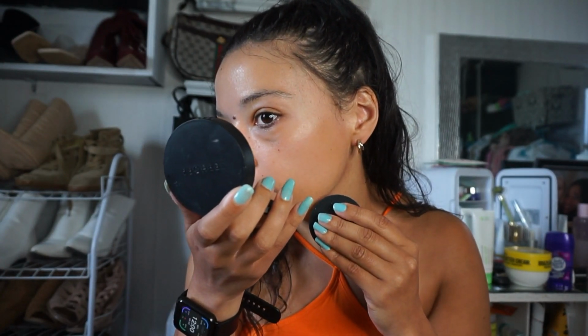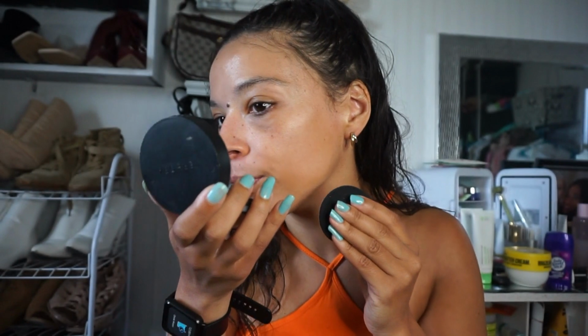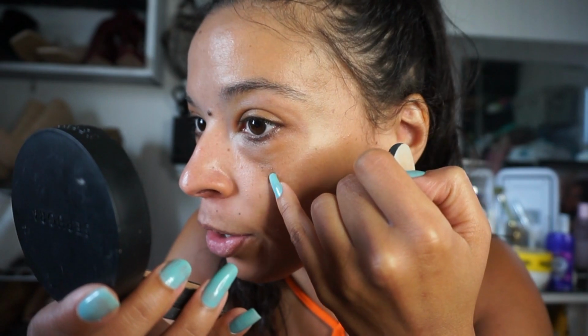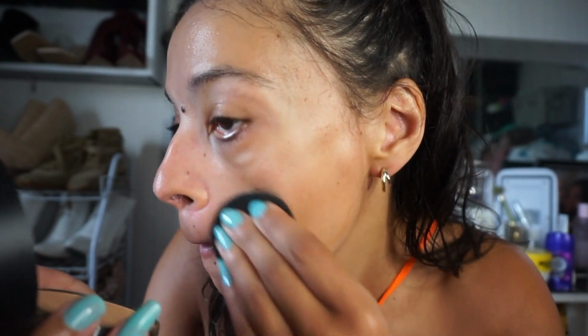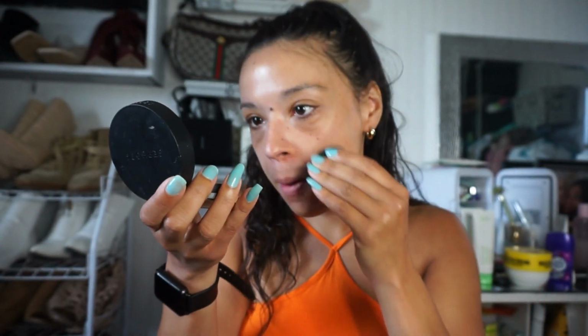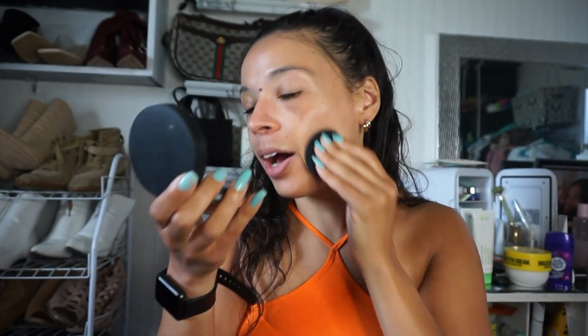I'm noticing too, it really doesn't, like right here is an area of concern. So I have an acne scar here, I have a mole and a little bit of redness and I think freckles, and it does not cover this at all. I also have some veins here and they are out, so I'm not finding this to be medium to full coverage. Personally, let's do the other side.